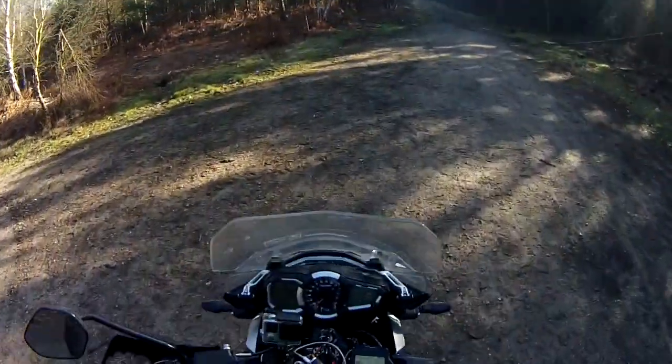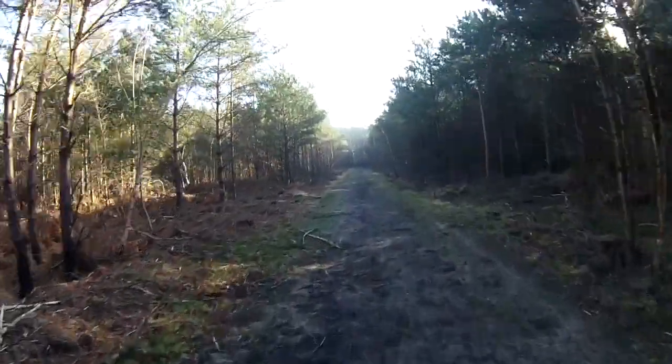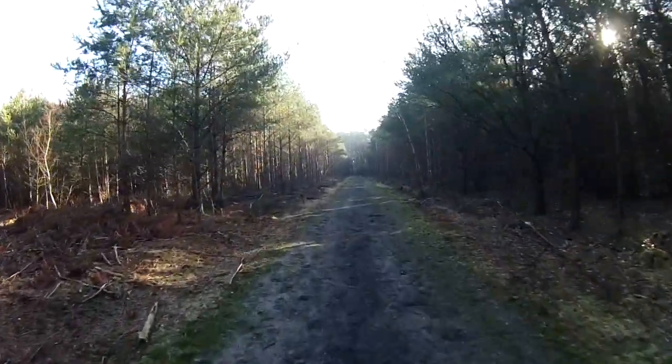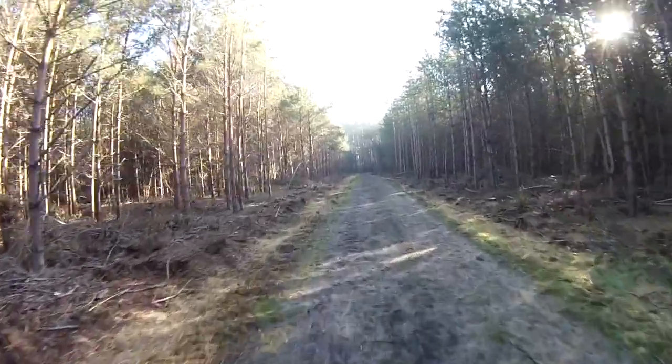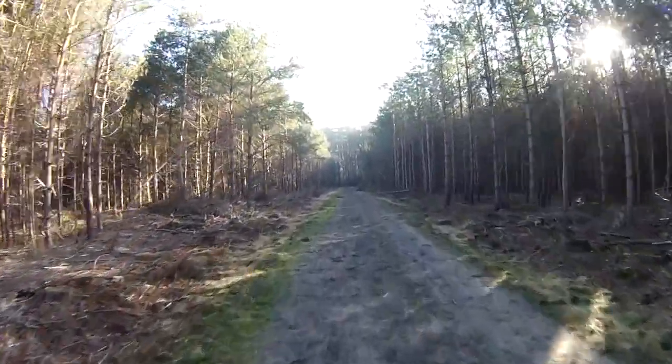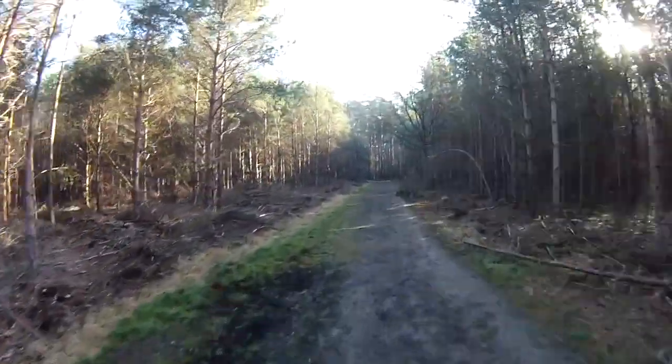Let's go this way, shall we? I have no idea where this goes, but let's give it a go. There we go, so right through the trees here. Oh, it's lovely. There's kind of an old logging plantation road here.